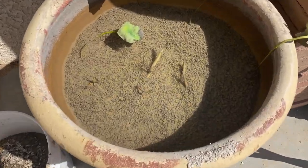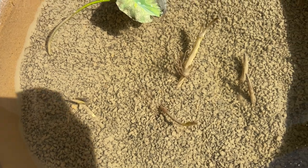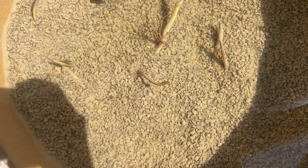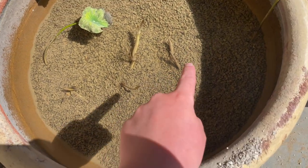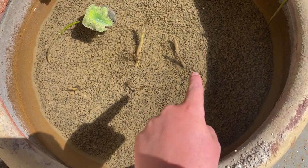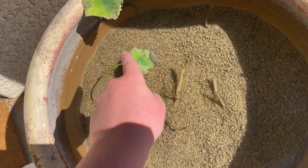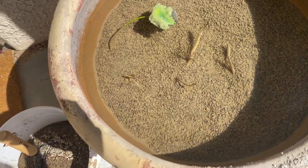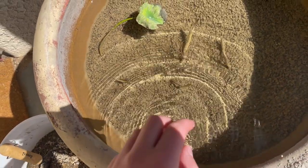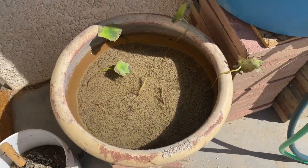Okay, this is what I came up with. I only have kitty litter in here, which is clay, and I don't know, fingers crossed. I have two. This is the best one. This is the one I felt really confident in. That's the next best one, and then all of this is one vine, and I have no idea if it'll survive, but water's still pretty cool, and I don't know, fingers crossed.